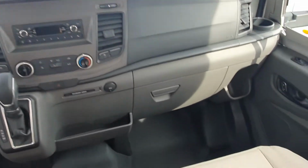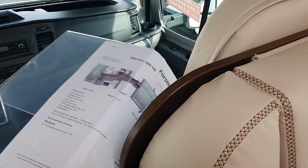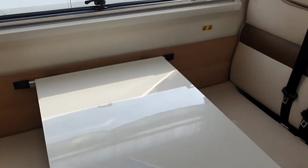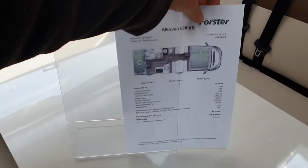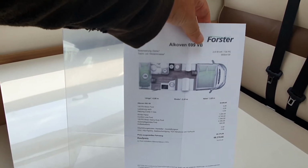And let's have a look here. Got the prices here, I imagine. Whoops, and the prices have just fallen out. So it did say on the front from 59,600, nearly 60,000, and this here is 68,370.